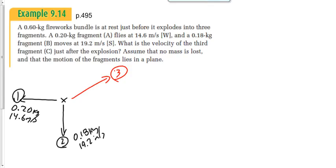Thank you. All right. We know what to do here now, right? X components, y components, p_i equals p_f. What's the initial momentum? 0. If this fireworks bundle was moving when it exploded, then the initial momentum would be m v_i, one object before it explodes times v_i. But it's not moving, so we have zero initial momentum. Afterwards, now we have three objects for the first time: m1 v1f plus m2 v2f plus m3 v3f.